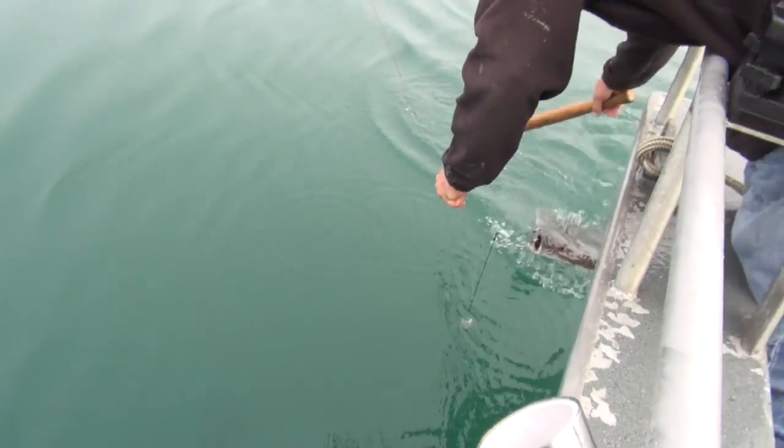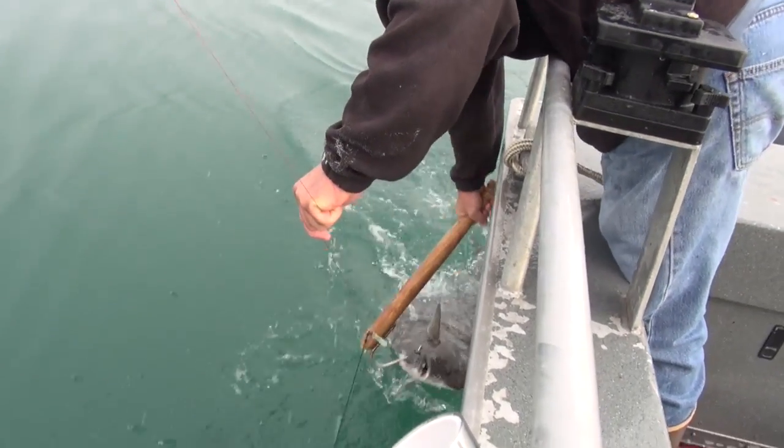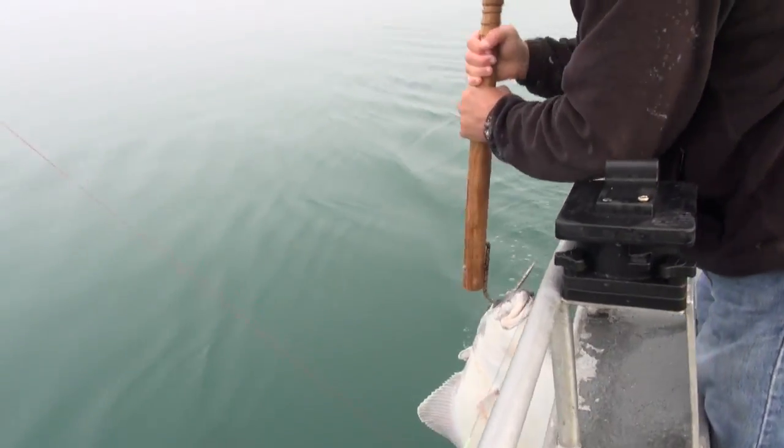The reason why we're here, big halibut. I'm not sure my lower back's up to it yet, but it doesn't matter. We're going to go for a 300+ pounder. Hope you can join us for it, and hopefully we'll hook into one.